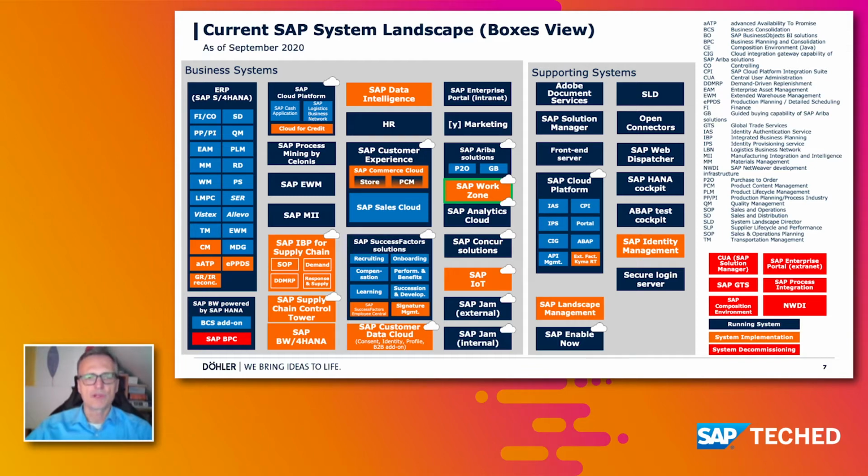To enable all of that, we got the supporting systems. I think most of them you know as an SAP customer, like Solution Manager and so on. Interesting here is also the front-end server in one of the boxes, because we're using it now for centralizing all our Fiori UIs, and that definitely has to be touched as well when we're looking into the work zone. And as you can see, we're also using SAP Cloud Platform for a while and using several modules. Interesting here is then the IAS and IPS.